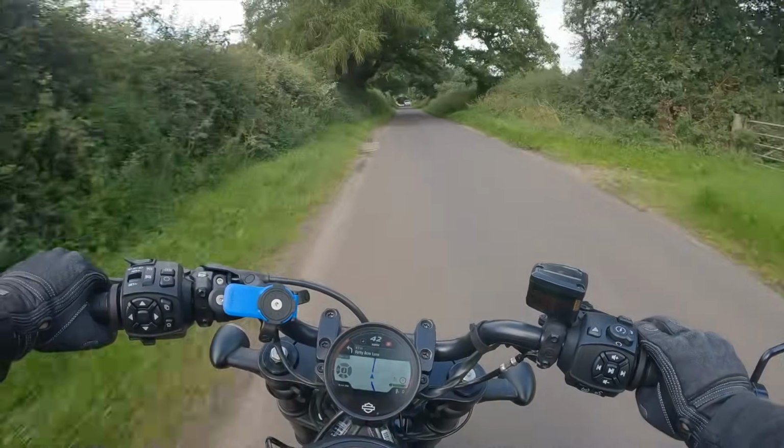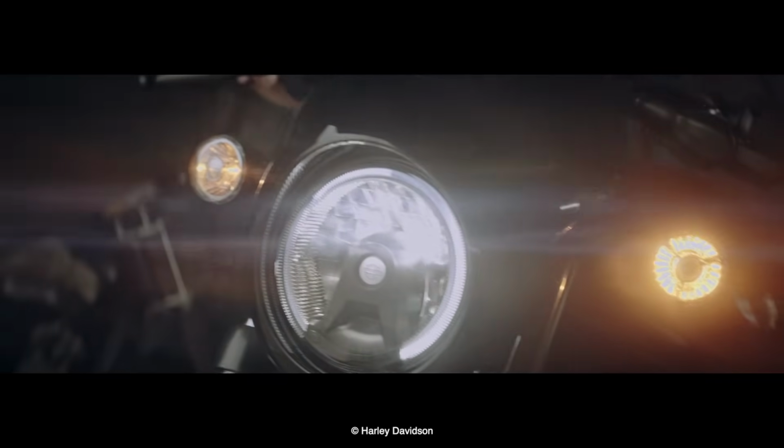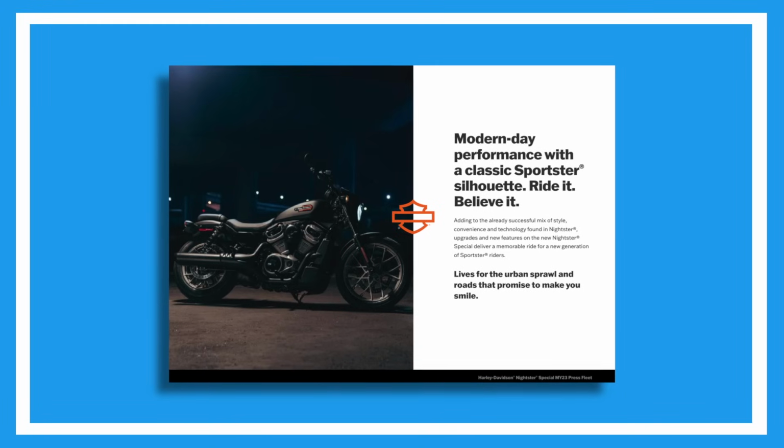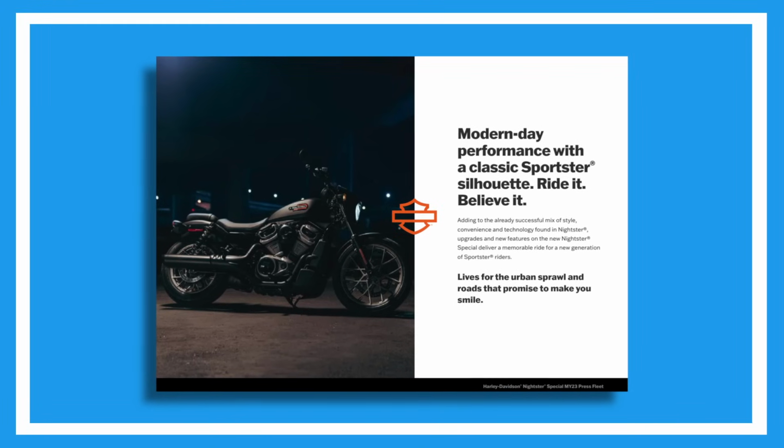Last time around we were riding the new Harley Davidson Sportster S, and the biggest takeaway I had was that it was nothing like the old Sportster range. So the next logical step was to ride the bike that at least looks like it is the latest iteration of the Sportster, now called the Nightster. Now that's not my words, that's Harley Davidson's. They refer to it as modern day performance with a classic Sportster silhouette. And as we get into this, I sort of agree, but there's much more to it than that.